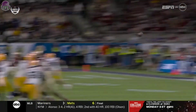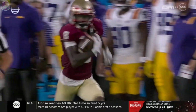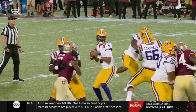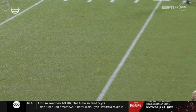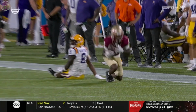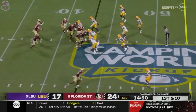Neighbors just falls down here, and a good job of stepping up in front of that. Told you that battle would be going on all night long. Green wins this one. Neighbors slips, loses his footing. Ball just a little bit late out into the flat. I don't know if it's going to be a completion either way, but Green sees it all the way. He's down. We've got a knee down. They're going to bring the ball back to that spot. 4th quarter now, up 7. These drives get more and more important.